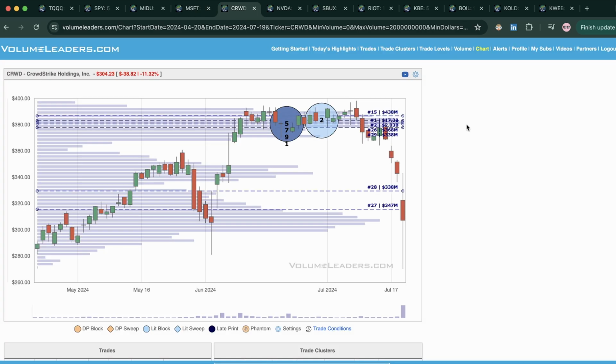So now CrowdStrike, this chart obviously does not look good. Again, CrowdStrike was the main cause of the outage today. Globally, airlines down, different things like that. But what I think is interesting about this chart is, well, a couple things. So very clear period of distribution. You have some quite large rank trades here, failure to break and resolve higher. And then as soon as we begin to lose this volume shelf, you can see the first loss here. There's a back test and rejection, right?